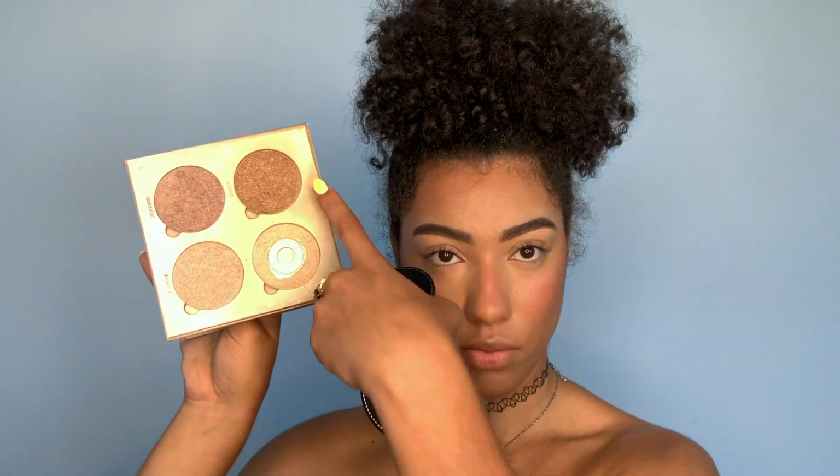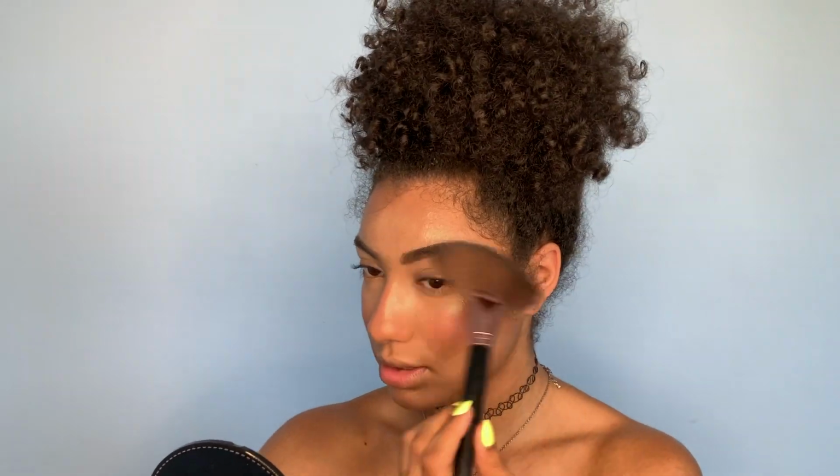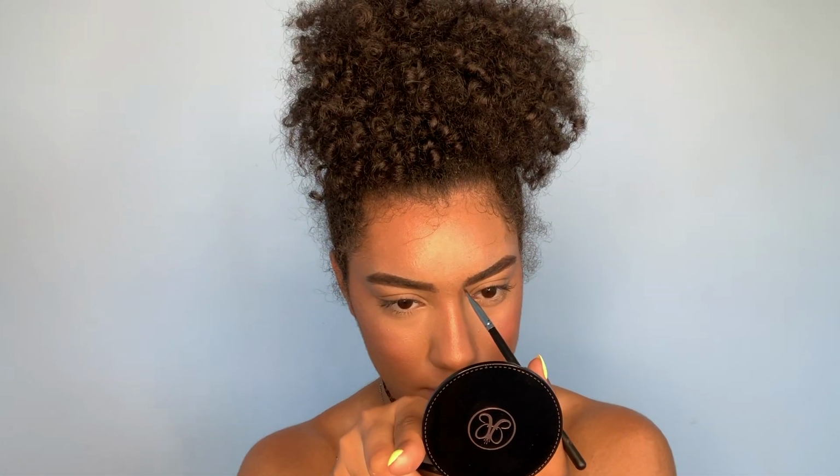So I'm gonna take my Anastasia glow kit. I think it's called Sun Dipped. It's really old. I'm gonna go into Summer and Bronzed because this gets a little bold for me. And I'm gonna take my fan brush, my big brush, my other big brush. Start my glow process. I'm just gonna diffuse my brows a little bit.